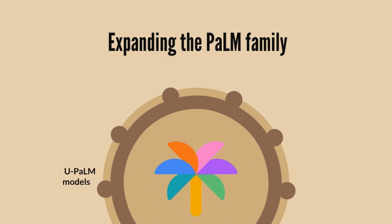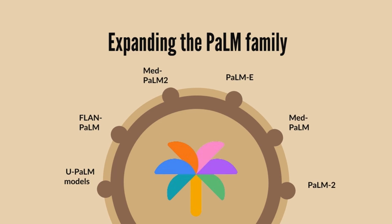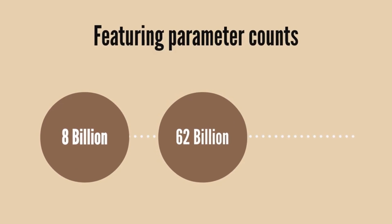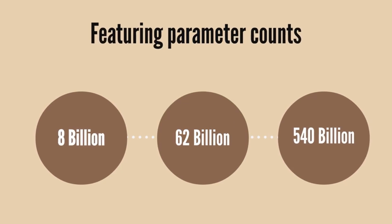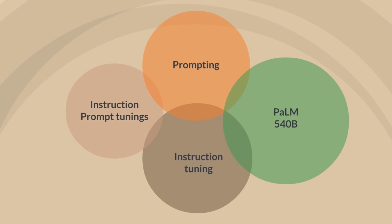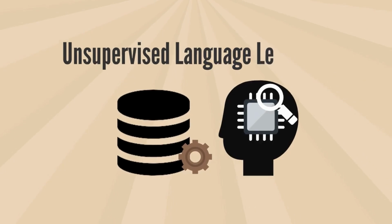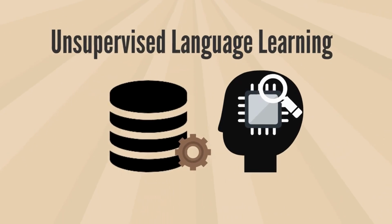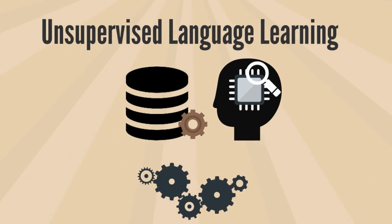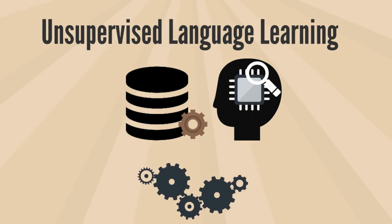BigBench. Expanding the PaLM family, subsequent iterations include the U-PaLM models, featuring parameter counts of 8 billion, 8B, 62 billion, 62B, and 540 billion, 540B respectively. These models undergo a meticulous training process, starting with pre-training on a vast text corpus using the PaLM approach. Following this initial phase, the models embark on unsupervised language learning with repeated refinement, UL2R, a continuous training method that enhances model performance by incorporating additional data while optimizing computational resources.